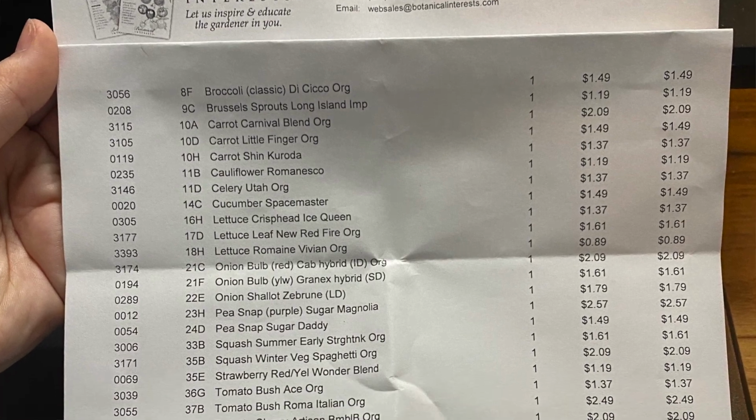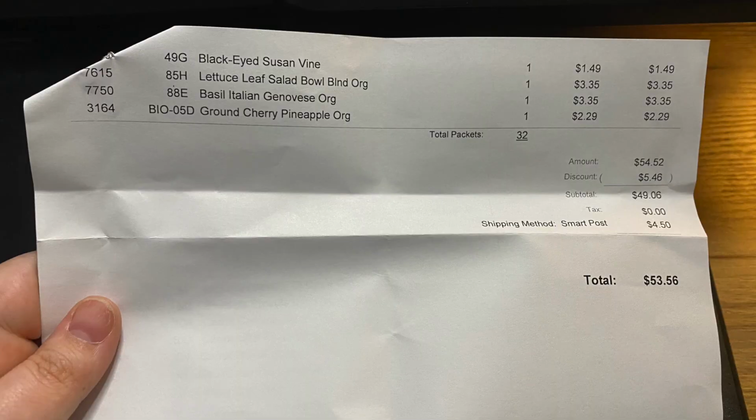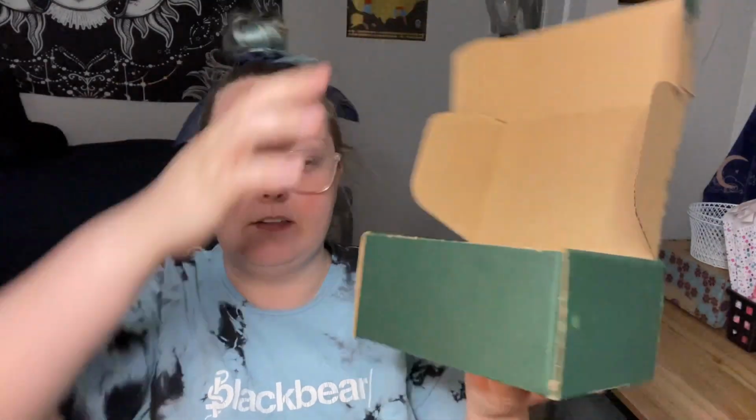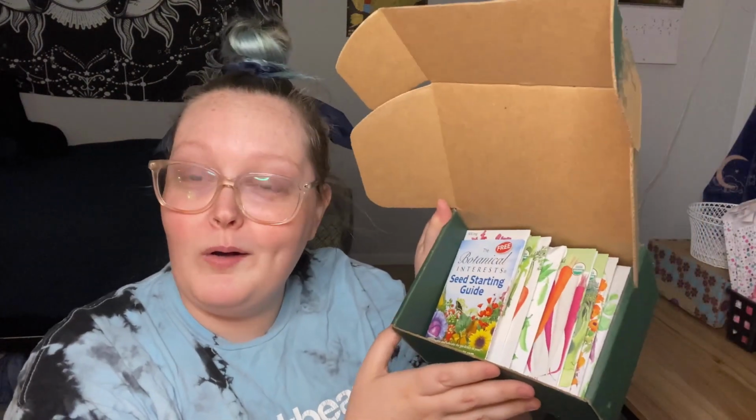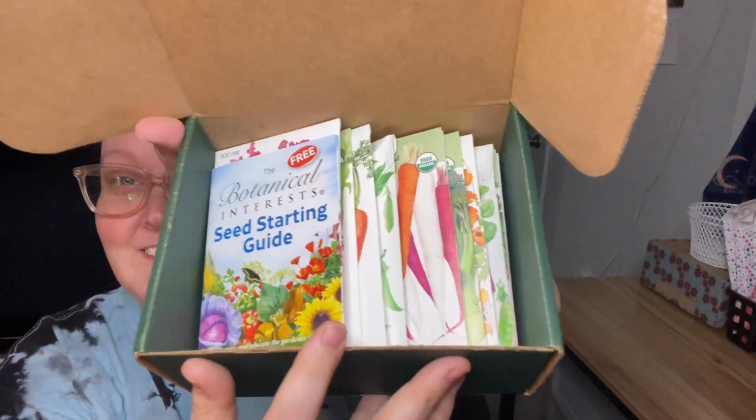Okay, so let's go ahead and get started with this. It comes in this little box. I think in total we spent $54 or something like that, but there's quite a lot of seeds in here. Ta-da! Okay, that's cute. It comes with a little insert saying happy growing from Botanical Interests. I like that. Okay, look at all the colors. That's so nice. There are so many. Good thing seeds don't expire.